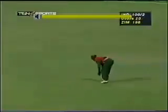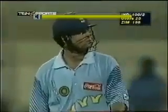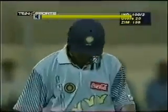So that single brings up the 100 for India. So they're going along at 5 runs per over, 100 for 2.